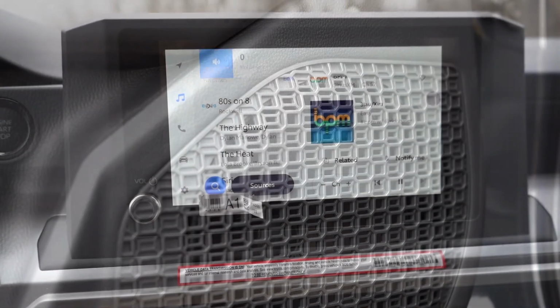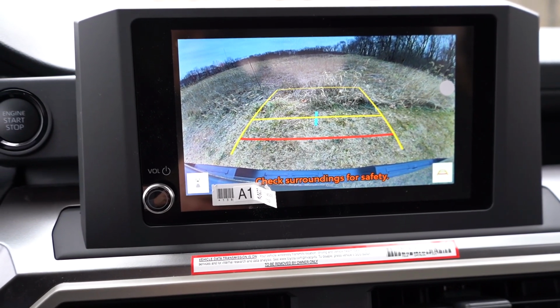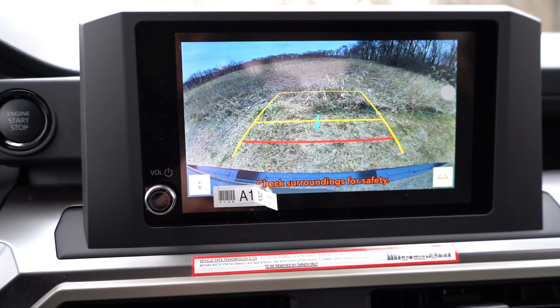But last thing I want to mention to you guys on that infotainment screen is when you do put the Taco in reverse, you will find a rear view camera coming standard across the board, letting you know who or what is behind you, which is always going to lead us into safety.